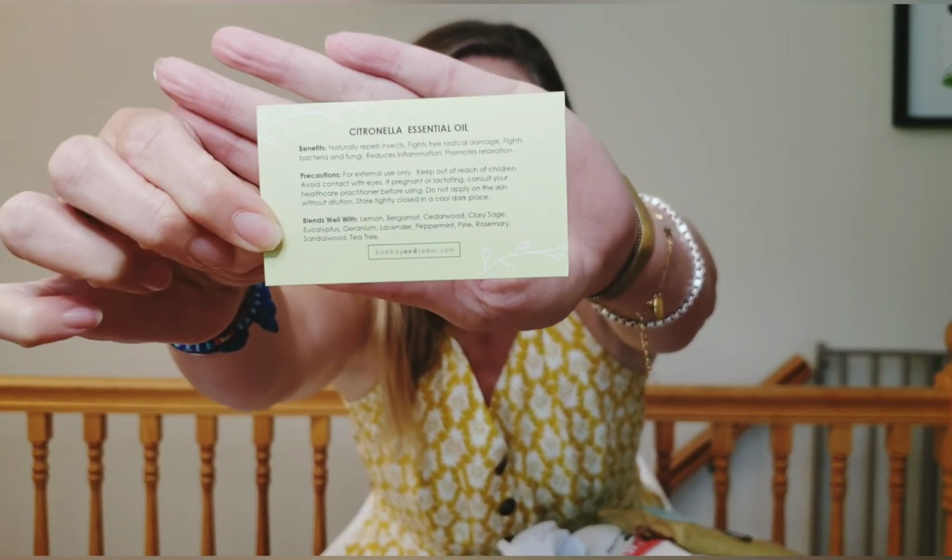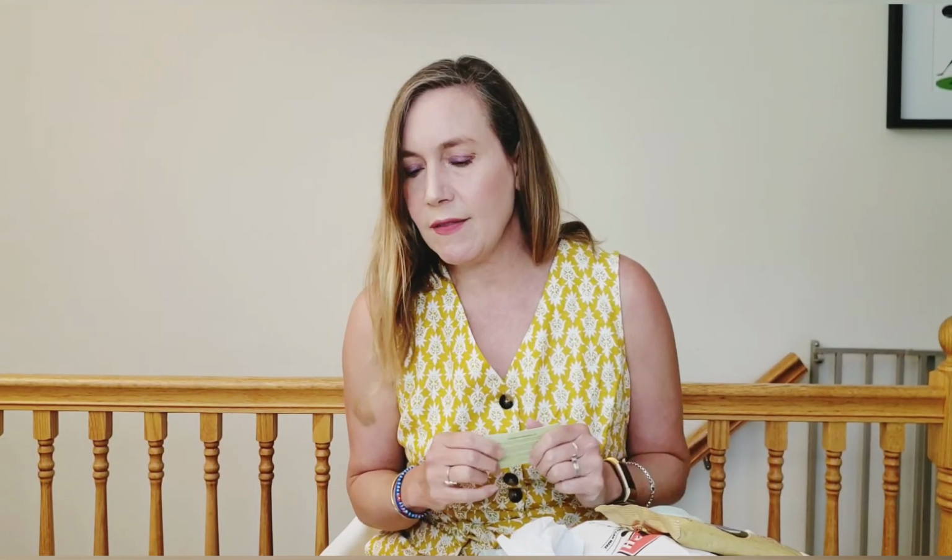There's the citronella essential oil card. I'm actually not a huge fan of the citronella smell. I think it's very overpowering. And as soon as I opened these boxes, you smelled it. Even though it was completely closed, you could smell it.